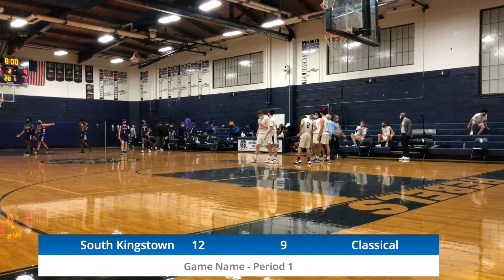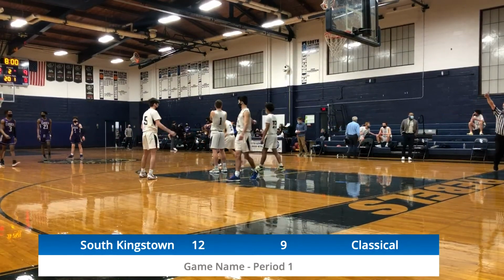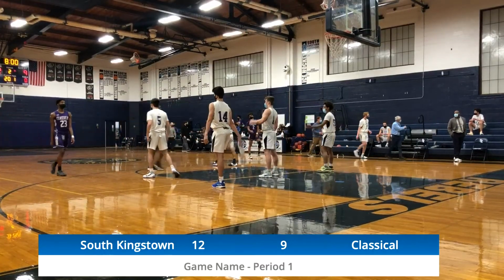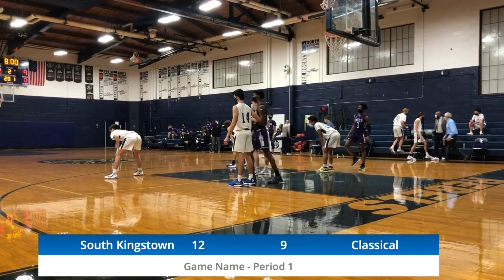And you got a ton of substitutions coming from South Kingstown. You got number 5, Jaden Esposito entering the game. Number 14, Cameron Holland. And then number 2, Lucas. And no substitutions for Classical.